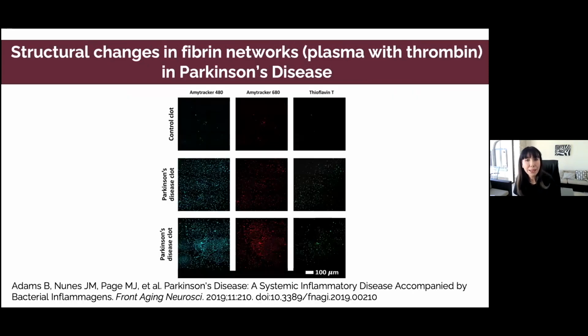We previously studied plasma clots in other conditions. Here is an example from our Parkinson's disease research papers. These clots were formed by adding thrombin to platelet-poor plasma from patients with Parkinson's disease and also those that are not diseased or healthy control samples. In these confocal micrographs, THT, Amytracker 480, and Amytracker 680 were used to identify anomalous clotting. Control samples have very little THT or Amytracker signal, as would be expected and seen on the first row.